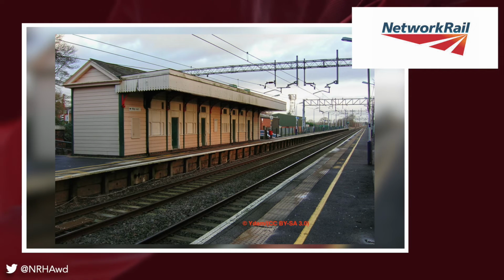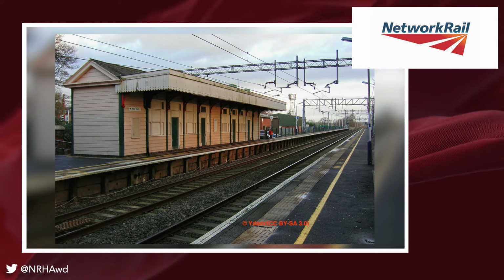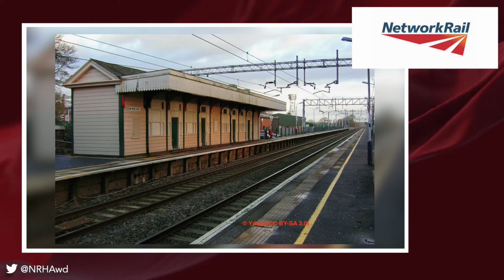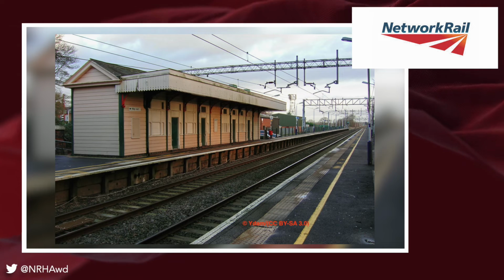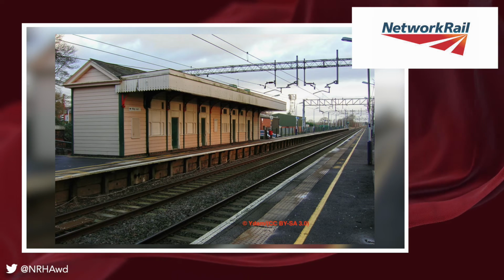The LNWR was an extensive user of timber for station buildings. At an early stage, a modular form of construction was adopted, where each building was made up from a small range of standard modules. Over the years, several hundred station and platform buildings to these designs were built all over the LNWR system. Unfortunately, today only a small handful remain, of which Goostrey is perhaps the best example.